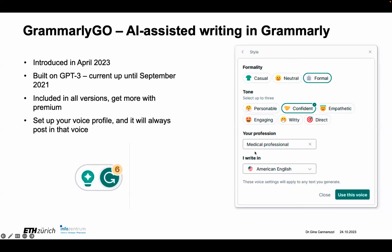Since April 2023, a little later in Switzerland, there's been Grammarly Go, which is AI-assisted writing in Grammarly. This I use a lot. I think it's a very useful tool. It's built on GPT-3, so we all know how GPT-3 operates by now. It's current up until September 2021. You can have it write a text, but it will be based on old information. I don't use it to create text as much as I use it to correct texts or to get ideas on how to correct texts.